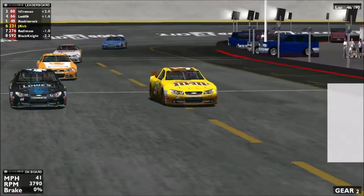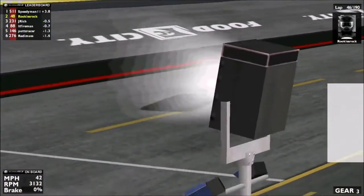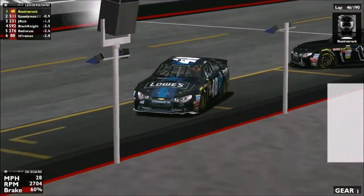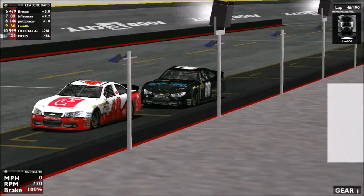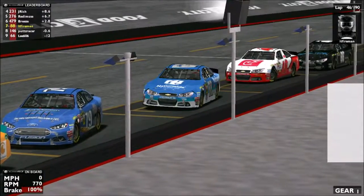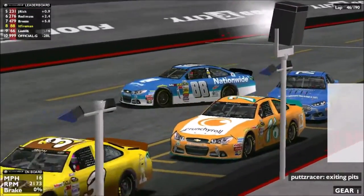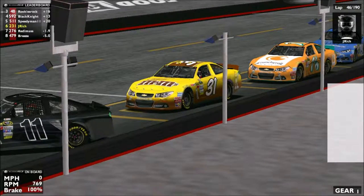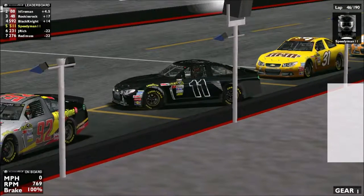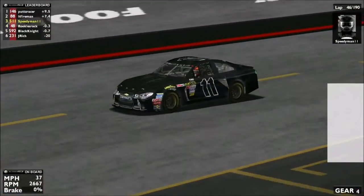Rookie's bouncing all around in that car, and that 48 looks hurt. Look at that thing. That was a big crash. We're running an ARL Patch Cup Series right now. 46 laps into a 190 lap race. These cars are fast, and they're running about 15 seconds per lap right now. Take my hood.